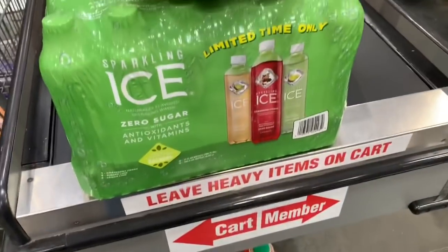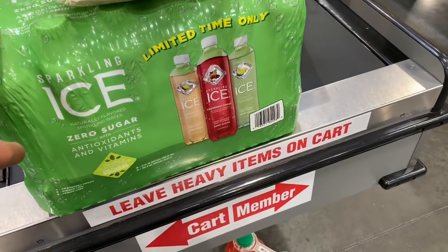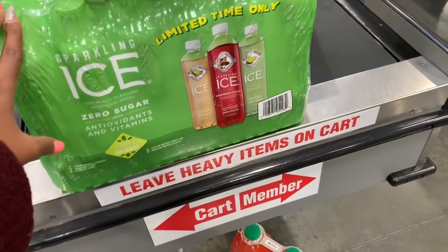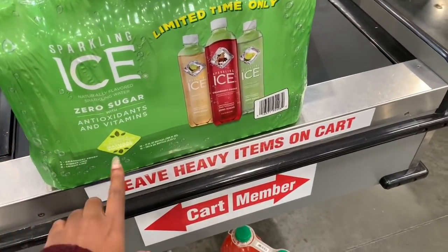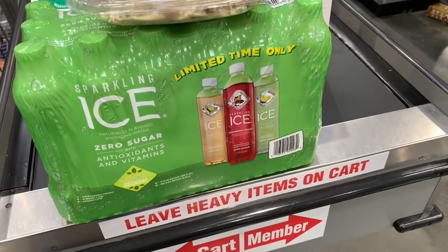And then I'm gonna get a pack of 18. These are only $7.99, so $8. And I usually pay $1 for each, so it's like getting 10 for free. I've never had these flavors, cranberry frost, ginger lime, and lemon lime, but they're probably good, so I'm gonna try them.